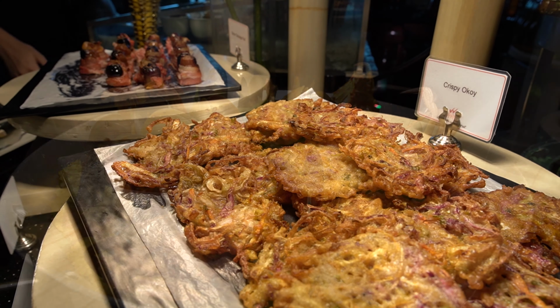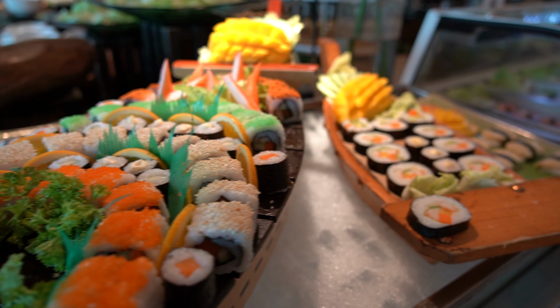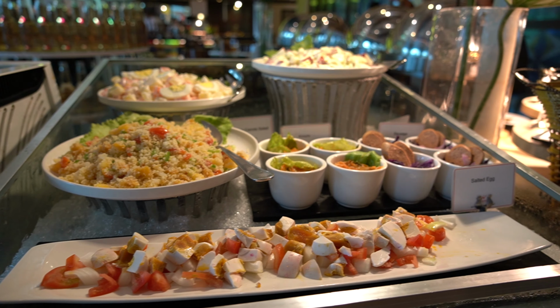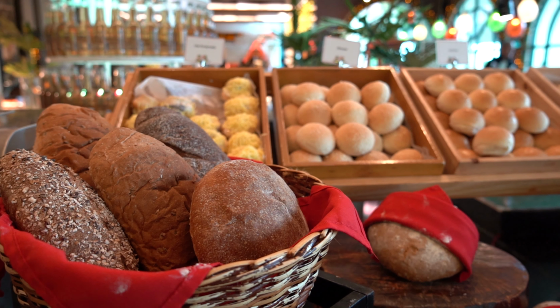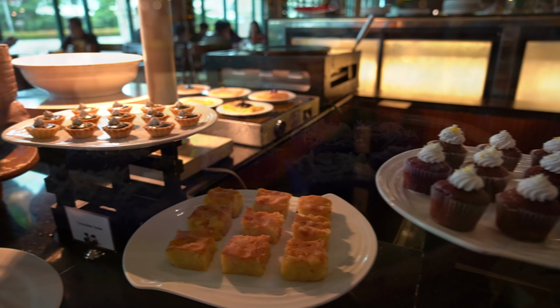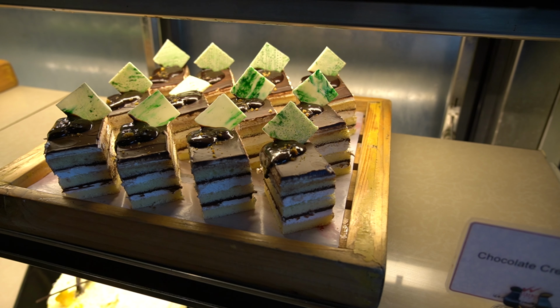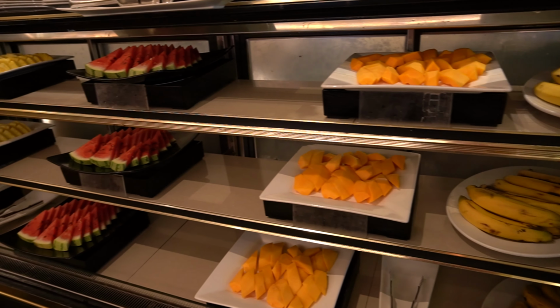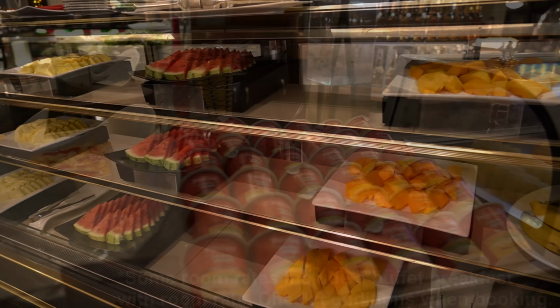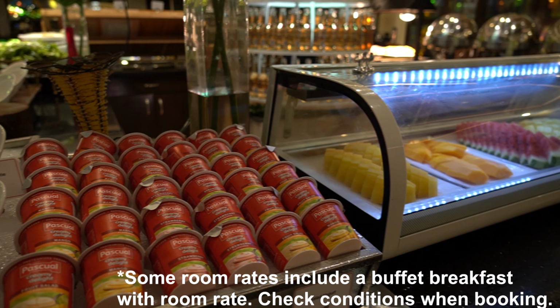There's some seafood, different types of salads, a variety of different breads, and for the sweet tooth, there's some pastries and desserts. It's not the biggest, nor is it the best buffet in Cebu, but it does provide a hearty feed, and I'm quite happy with that. For breakfast, it was 880 pesos for walk-ins, and from memory it was about 600-something for an in-house guest.